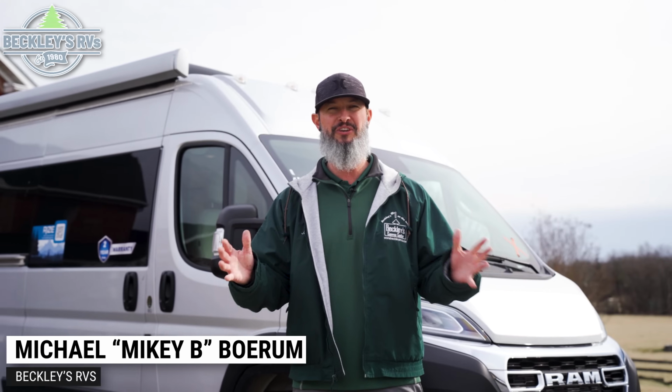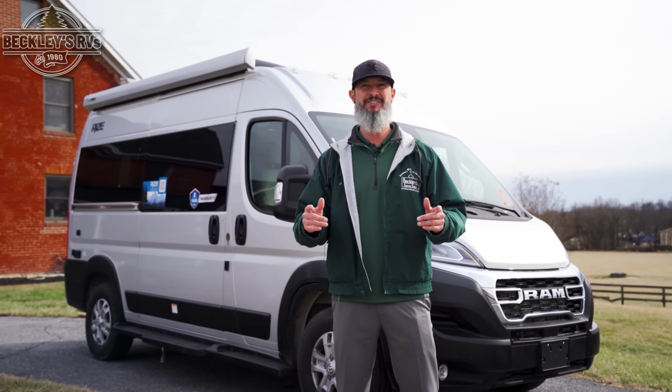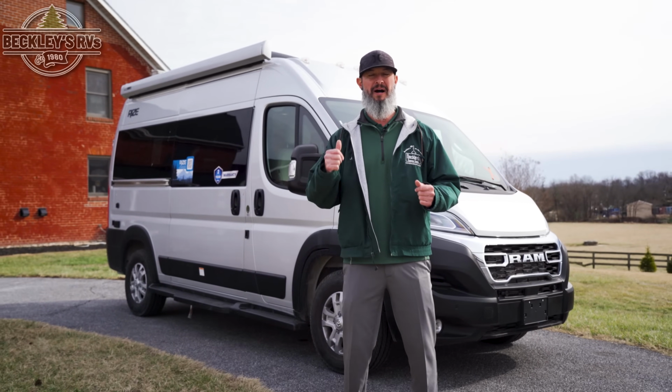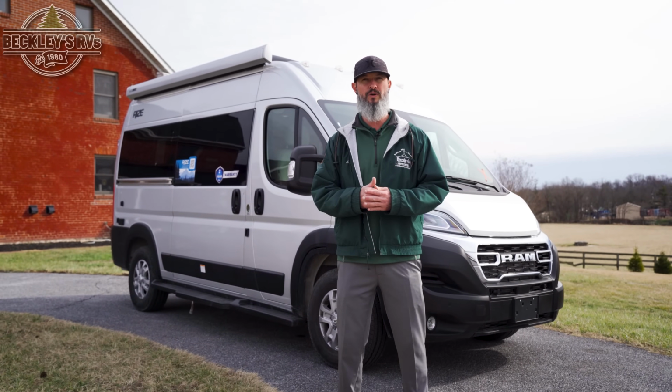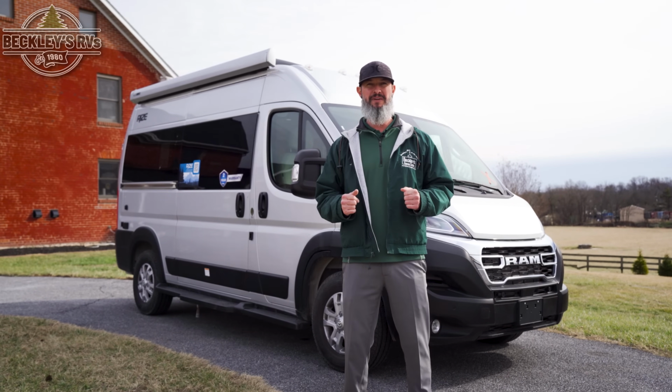Behind me, could this be the cutest little motorhome ever? I think so. When we get into it, you'll have to judge for yourself. Behind me is the 2025 Thor Rize 18G. Small package, but delivers a big camping experience. Let's get into it.